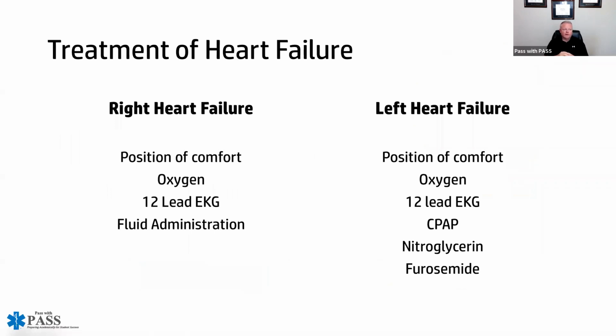So what do we do for it? It used to be, obviously, we would place these patients on oxygen. And then the first line medication for many, many years was furosemide, or Lasix. If you remember back, and some of you may not have ever used this if you're fairly new, furosemide is a loop diuretic. It works directly on the loop of Henle inside the kidneys. So it would pull the fluid into the kidneys and then allow the patient to diurese. And that's how you would start to get the fluid off of them.